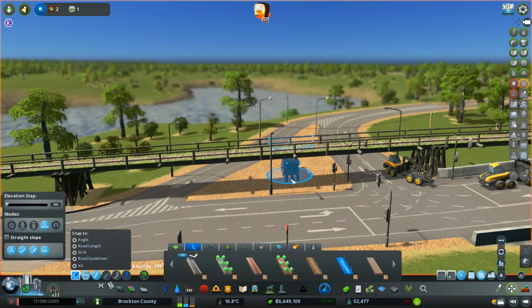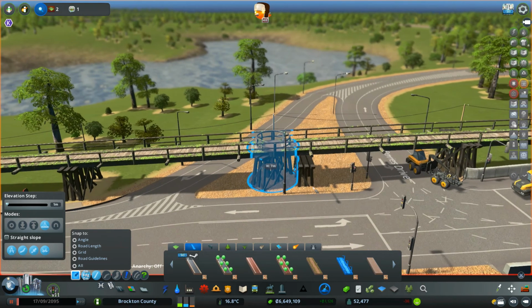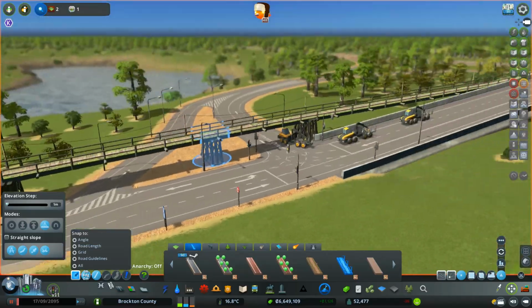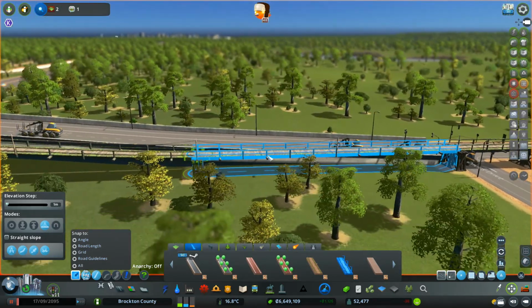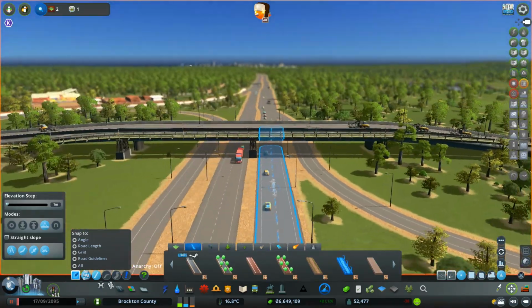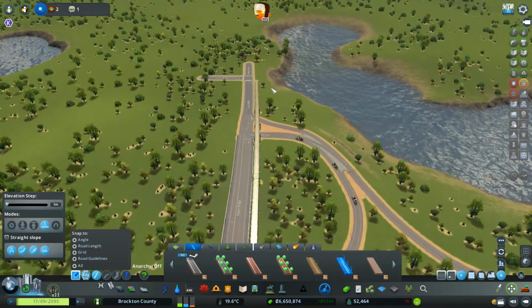Alright, we might as well just copy it and place another one over here. Nope, no, I just want the... There we go. I'll raise that up into the bridge. Alright, very cool. So now pedestrians can easily walk across this area, and let's actually raise this one up a little bit more. Alright, very cool, and that is for future development when we do stuff over in this direction.